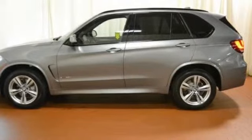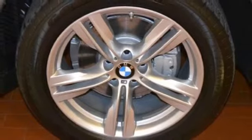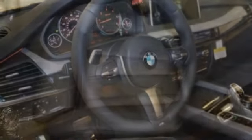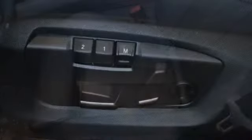Step into the 2014 BMW X5. Having been designed with performance, style and comfort in mind, this vehicle delivers a satisfying driving experience for a diverse range of expectations. A turbocharger further enhances performance, while also preserving fuel economy.